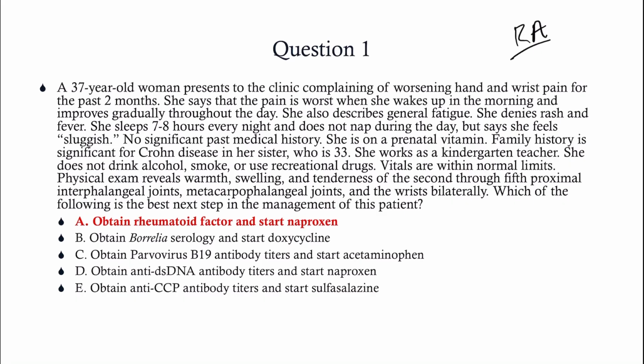However, what we need to consider, and you should always be considering when you're thinking about many things, but joint pain being a big one, is how long has this been going on? 2 months. 2 months of joint pain. That's a long time. Parvovirus certainly will not give you 2 months of joint pain.